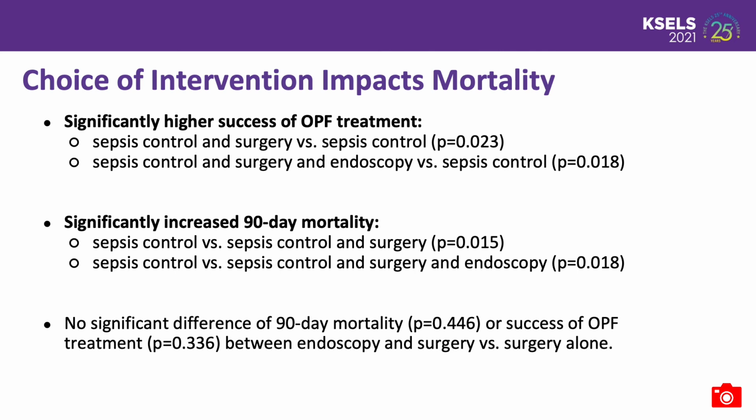There was a significantly high mortality rate in the patients managed with sepsis control alone compared to all other combinations of intervention. However, this is to be expected as the patients who only received this management were noted to be too critically unwell for endoscopy or surgical intervention. When we compare endoscopy versus surgery, endoscopy alone was not successful. Therefore, all patients who underwent endoscopy either did not receive successful treatment or went on to have surgery afterwards due to treatment failure. However, the data lacks detail as to whether endoscopy may have been used as an adjunct to surgery, for example, or to confirm a diagnosis prior to proceeding with surgery.